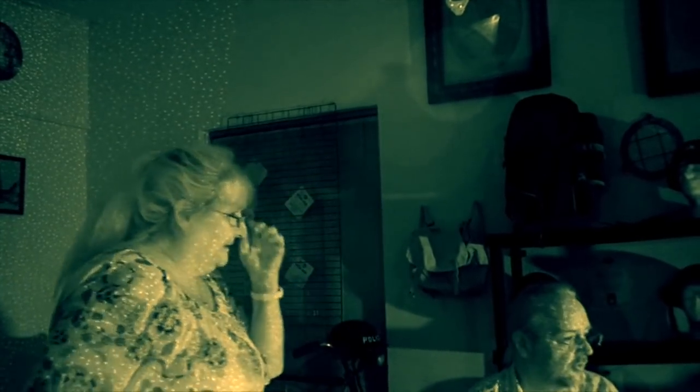After half an hour of experimenting with the SLS camera, the team come to the conclusion that the SLS is trying to map either the doll or the cot. Or is it? You decide.